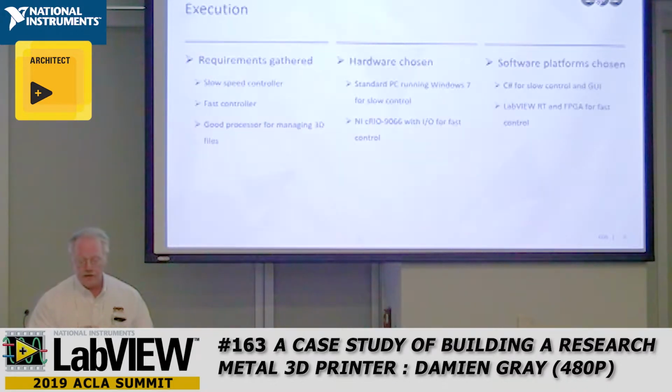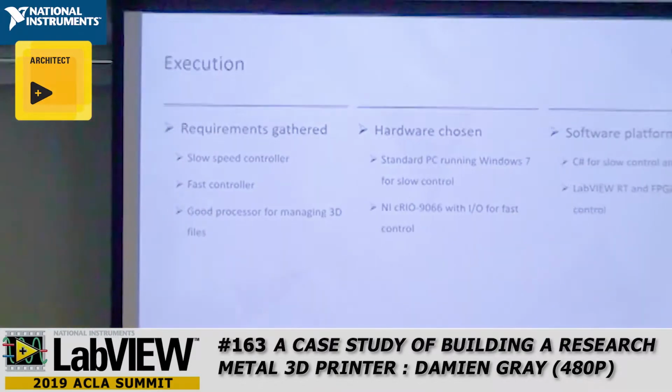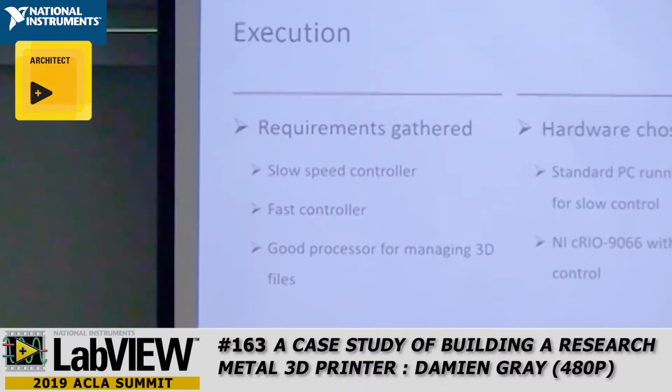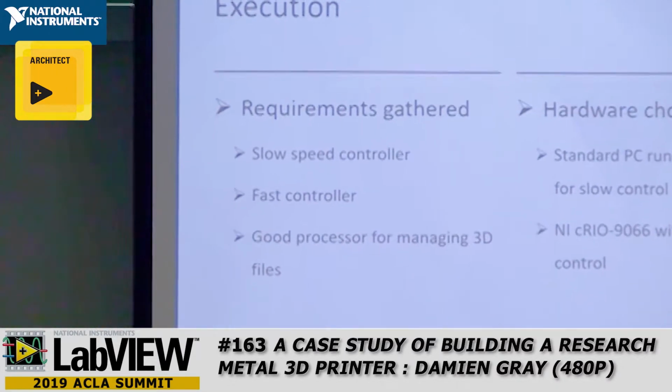So what did we do? Well, we gathered our requirements and we ended up needing a slow speed controller. Things like pushing the powder down, moving the pistons up and down, that's fairly slow speed. That can be done with a standard PC controller without any trouble talking to motion controllers. We needed a very fast controller to handle the laser control and the scan and drive the scanners around on the carpet. Since we'd be dealing with fairly large 3D files, we're going to be slicing them into slices, getting the outlines, doing the vector fills, and all that kind of stuff. So we needed a fairly good processor for that.